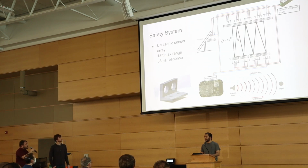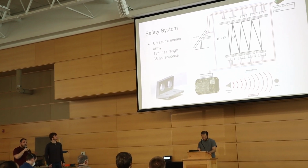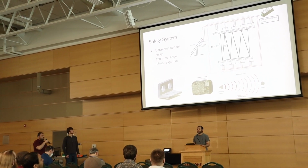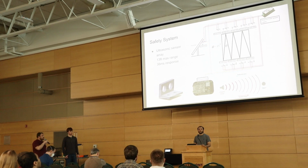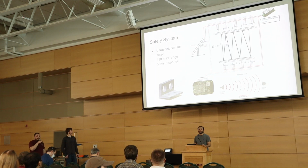For the safety system, it's an array of ultrasonic sensors. Each ultrasonic sensor has a cone coming out of it at 15 degrees, and this cone is in all directions. So in the bottom left, I made a mount that angles the ultrasonic sensors up by 7.5 degrees, so that the bottom of the emitted ultrasonic sensor is level with the ground. That way it doesn't interact with the game board or any of the bean bags on the game board.